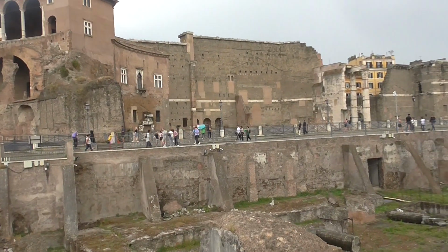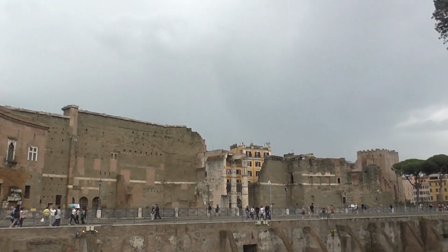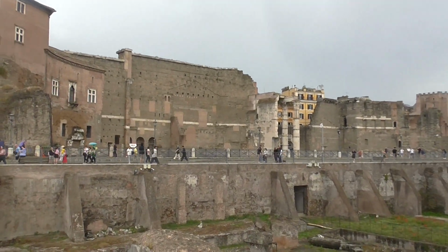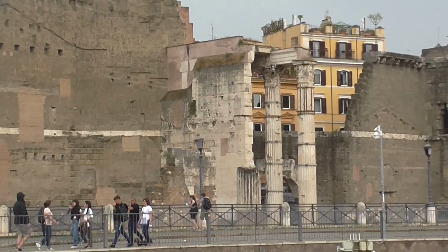So let's go a little further up and then see if we get any more thunder, because the clouds are still black back there. And there's the remains of an old temple. Let's just zoom in on that for you. See that?